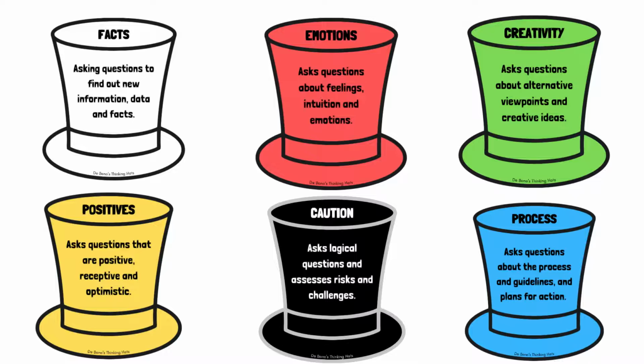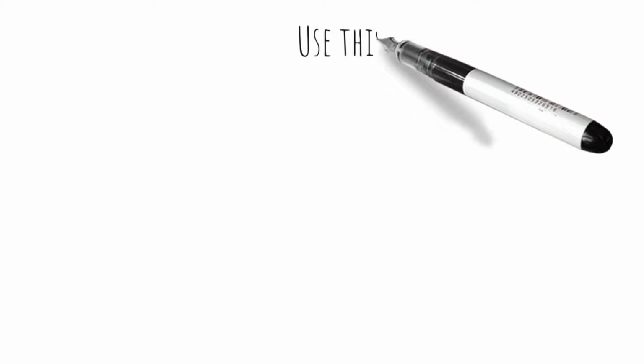Blue is used to manage the thinking process. It's the control mechanism that ensures the 6 thinking hats guidelines are observed.